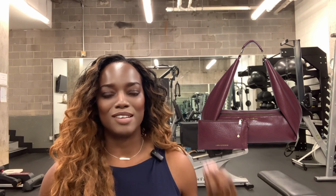And this bag is right there under $200, and it is so chic. It's very New York. It has a lot of space for you to hold all of your items, and there's a side pocket on the front. It's just very chic. And I had to get it, not only because she's my friend, but because I know that it's going to look amazing with my wardrobe.